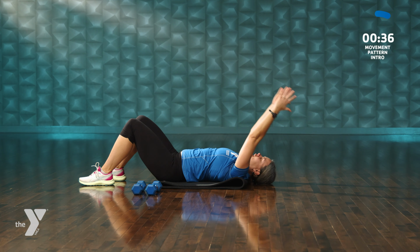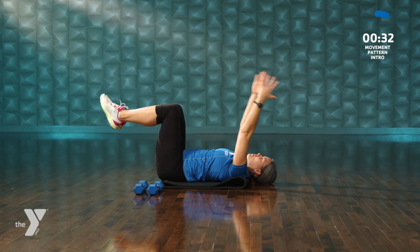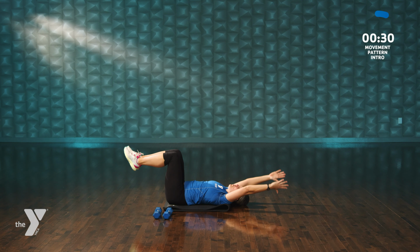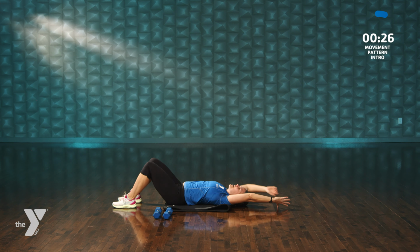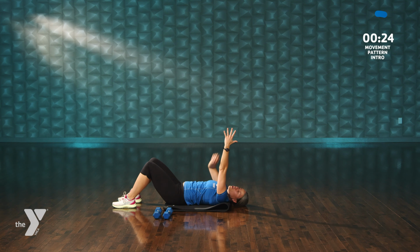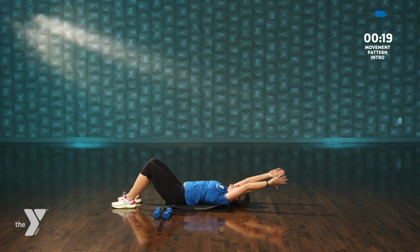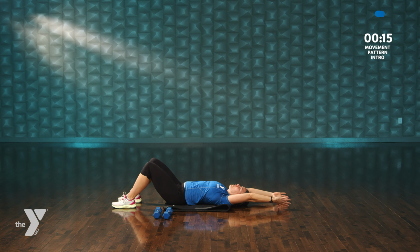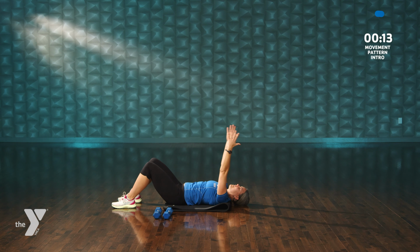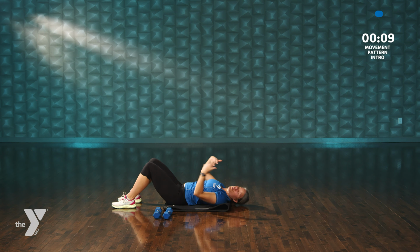If this is feeling very doable and you want just a little bit more of a challenge, you can pick your feet up. That takes away a little bit of your balance. But this is a great way for us to practice not only a shoulder extension, but pulling exercises. Let's do 4 more. Keep breathing. 3, 2, and 1. You can stay where you're at or you can roll up with me.